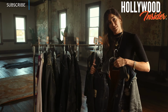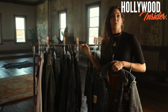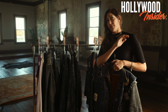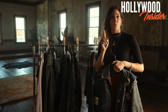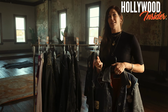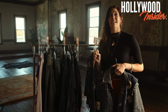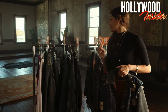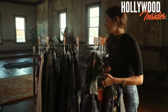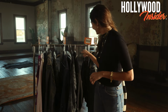So we rented or bought vintage all of our leather. I did not have anything new in the whole movie, except there's one. And if somebody can try to figure out, one of my lead characters has a brand new, bought off the internet, leather jacket. I won't say which one it is, but we made it to look old. Wonder if people can tell.